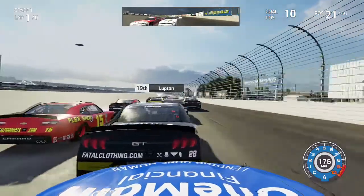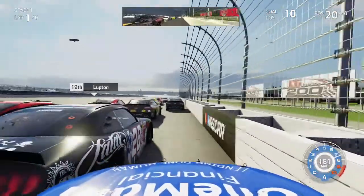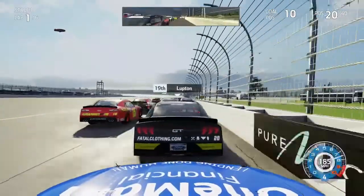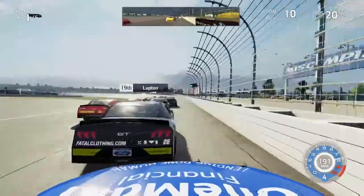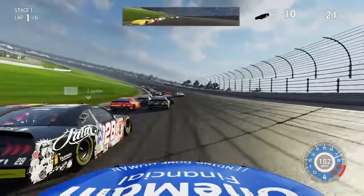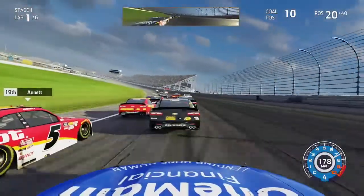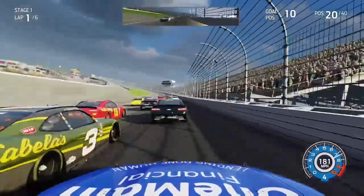Out of turn 2, now we're going to try to go to the outside of the 28 car. We do get to his right rear, and he's not moving, and I'm about to get put in the wall, so we back out of that. Alright, I see how it's going to be. Into turn 3, can we make the outside work? Oh my goodness. Michael Annett forced it 3 wide there, shocker. We haven't seen Michael Annett in a while, but he's still clearly in the way.